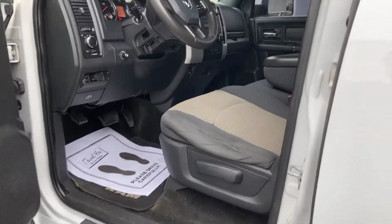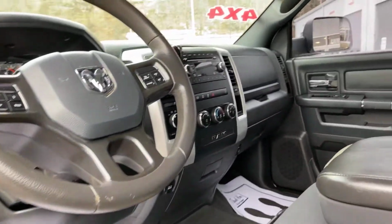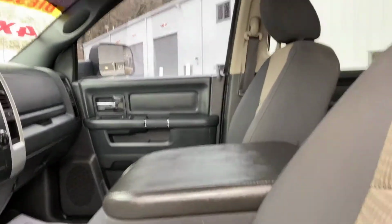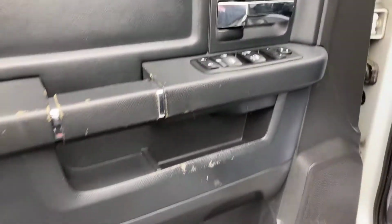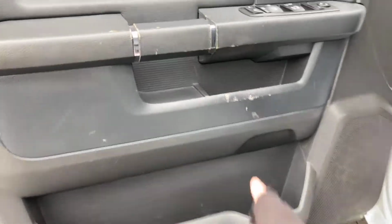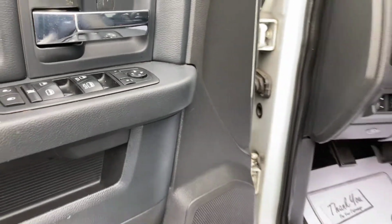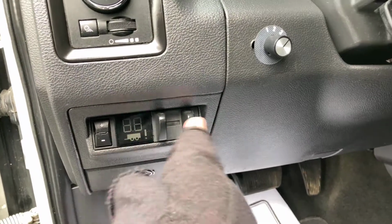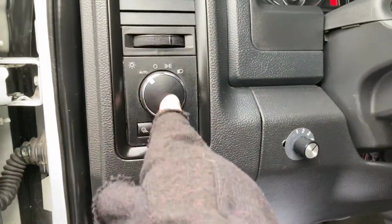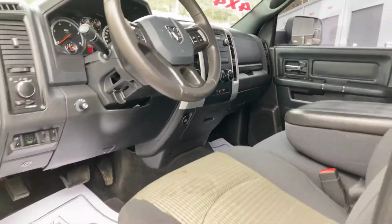Okay, here we'll take a peek up front. You can see what it looks like here. We'll go ahead and hop up inside here in just a moment. Show you the door panel over here. It does have a few scuffs on it, but then again, we're talking a truck that's got 9 years on it. All your window and locks controls here. Trailer brake assist right here. Your lighting control here. So let's go ahead and hop up inside.